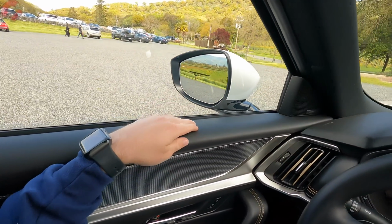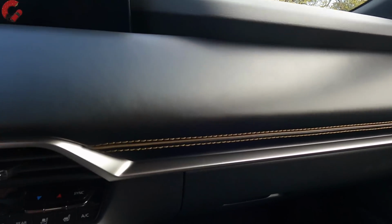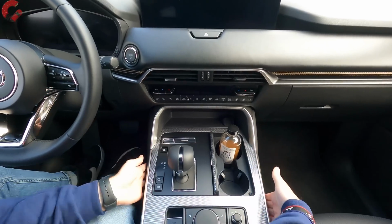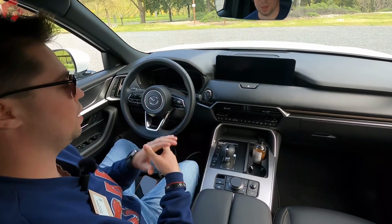The upper parts are going to be a nice soft touch plastic all throughout the entire dashboard. And then as we drop down to the lower areas, this is all a leatherette covering through here with the color contrast stitching. We have leatherette going through the center tunnel, as well as a lot more of that aluminum trim. It really looks good. If you like black interiors, you're going to like the way this cabin looks.